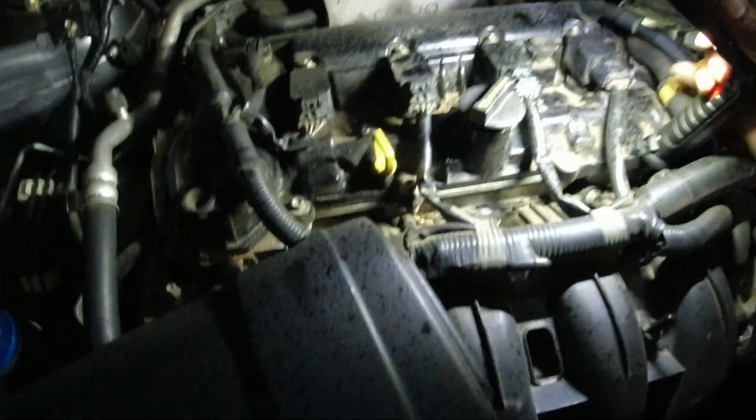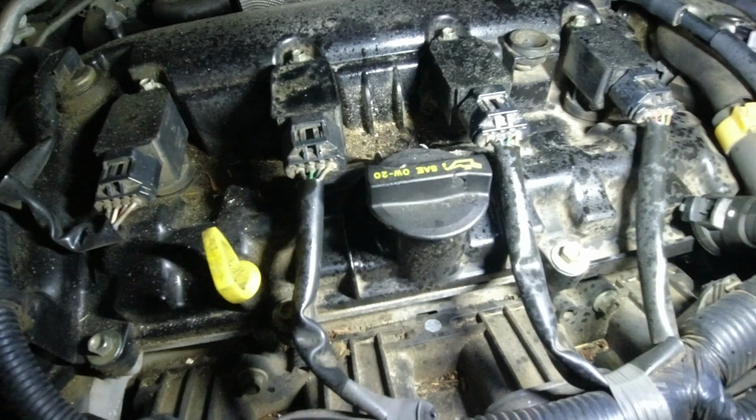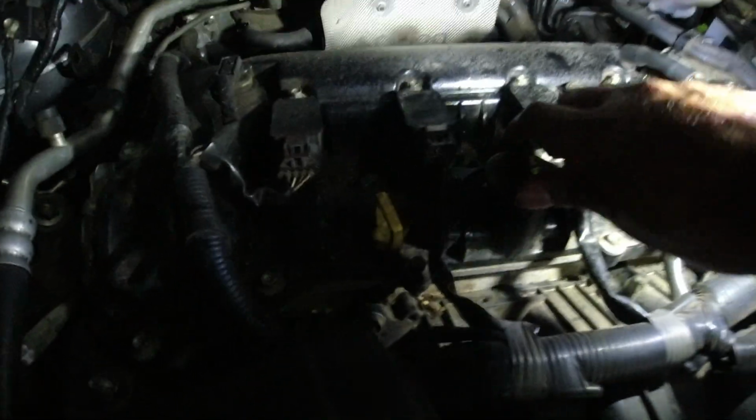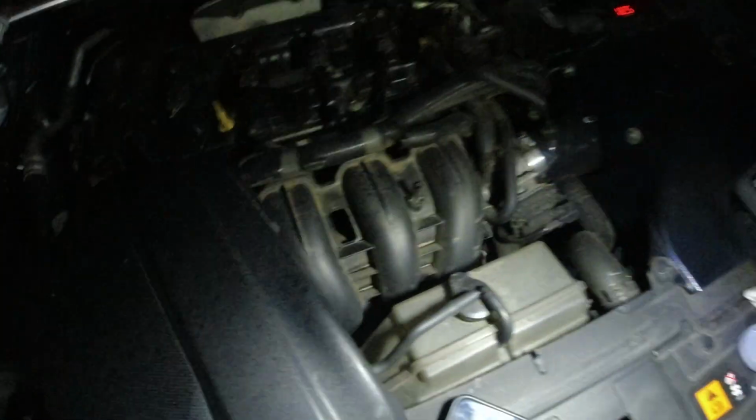take our funnel, put it to the side, take our oil cap. Now, something with this oil cap is that it can go one of two ways. You can put it on and it'll be upside down, or you can put it on and it'll be facing the correct way. So put it where it's facing the correct way.